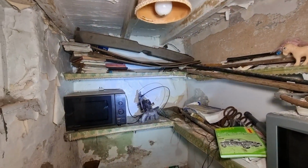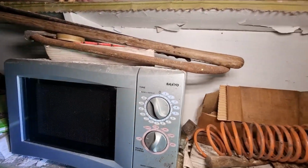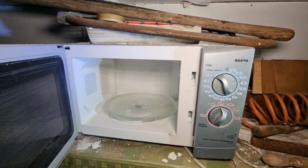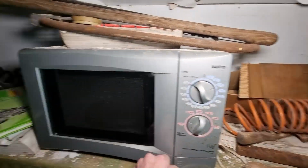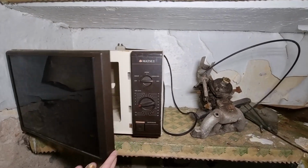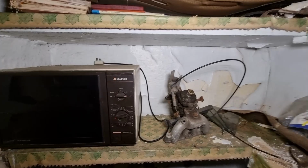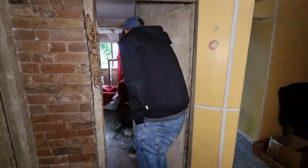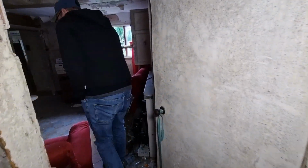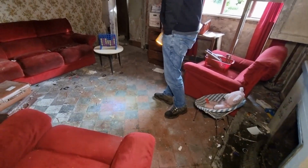More car parts. Another microwave. Anything in it? It's clean, that clean. Have a look at the other one. It's not too bad. That looks a bit dodgy in there. This is what I mean about the floor, look. Look at the floor. That's quite nice.